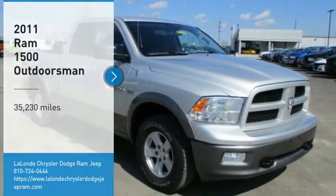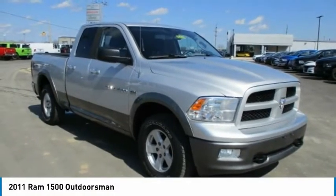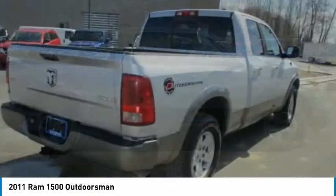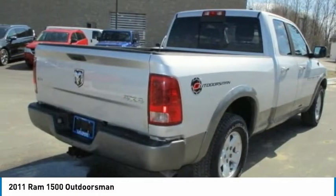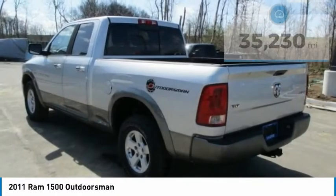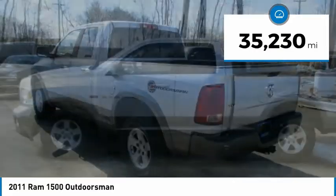Drive the 2011 Ram 1500. The Ram 1500 went against the Chevrolet Silverado, Ford F-150, and Toyota Tundra, which are all excellent trucks in their own right. The Ram took home the prize for its well-rounded strengths. This vehicle has less than 40,000 miles.